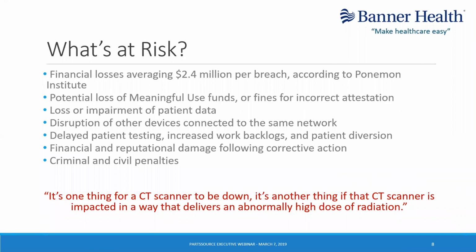When we're talking about clinical technologies, we see huge financial losses to the organization, potential loss of meaningful use funds, and reputational damage. But more importantly, we're seeing bigger risks that relate to using the medical device as an attack vector or to intentionally disrupt patient care. Think about it. It's one thing for a CT scanner to be down, but what if that CT scanner actually delivered an abnormally high dose of radiation?